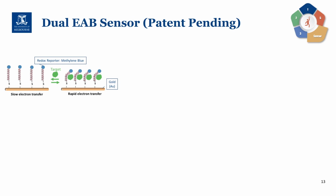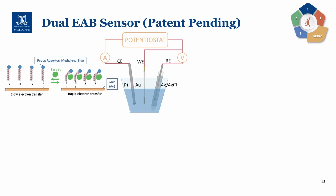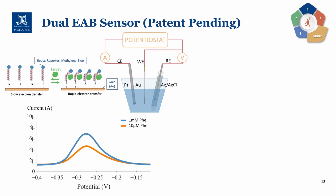So, how to detect such electron transfer rate differences? We connect a 3-electrode structure: working electrode gold, counter electrode platinum, and the reference electrode silver chloride. We perform a square wave voltammetry between the working electrode and the reference electrode, and we measure the current between the working and counter electrode. And here is the measurement example.